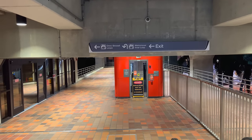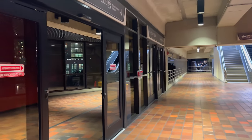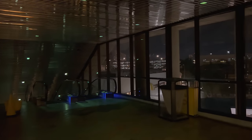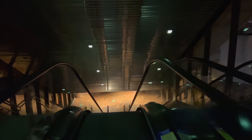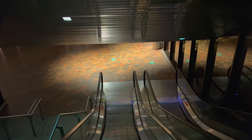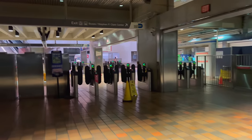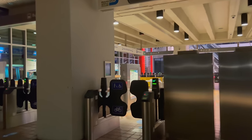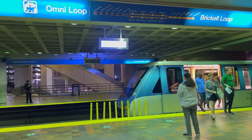Omni and Brickell loops to the left. Whoa, what is going on here? It is completely dark here. The lights aren't working. All right, Omni and Brickell loops. Oh, there's the Omni loop. It's arriving. Okay. At least this one came on time.